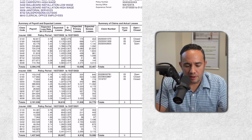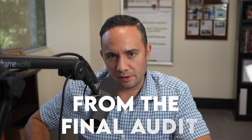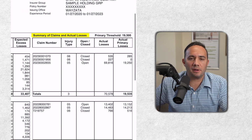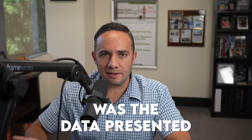So for example, going back in that column to the left of the summary of payroll, I talked about audits, gathering and ensuring that you have the data from the final audit, not from the declaration page of the policy, not from what they've reported during the policy year, the final audit. Same goes for summary of claims and actual losses. What is reported on the loss runs? Okay, does this information match what's on the loss reports? Was the data presented or reported properly?